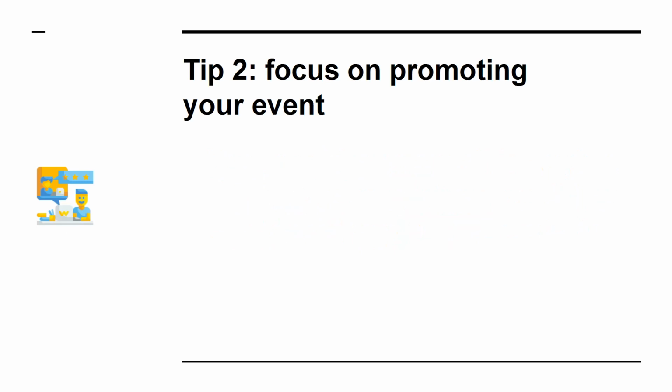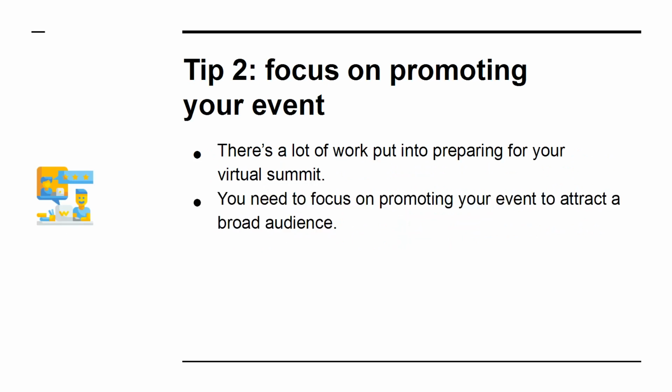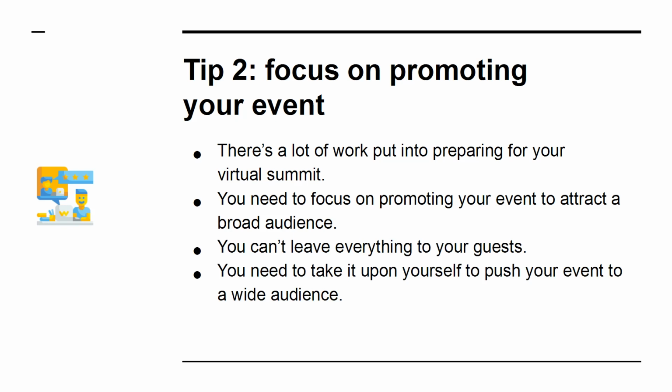Tip 2. Focus on promoting your event. There's a lot of work put into preparing for your virtual summit. You need to focus on promoting your event to attract a broad audience. You can't leave everything to your guests. You need to take it upon yourself to push your event to a wide audience.